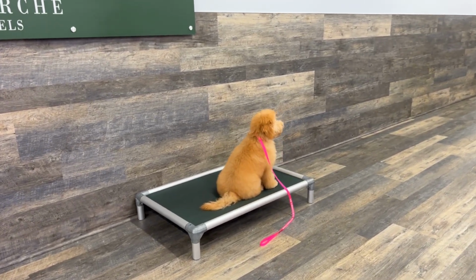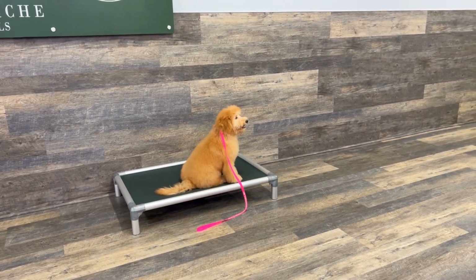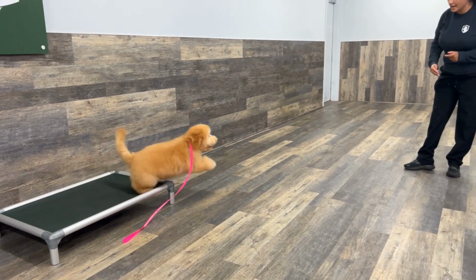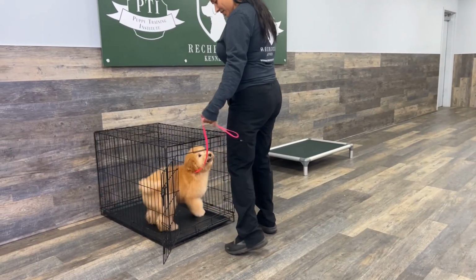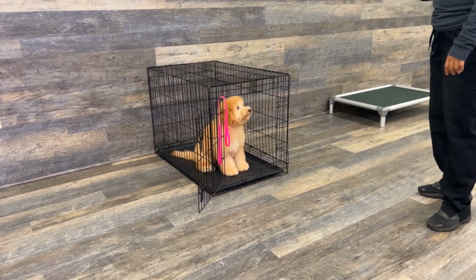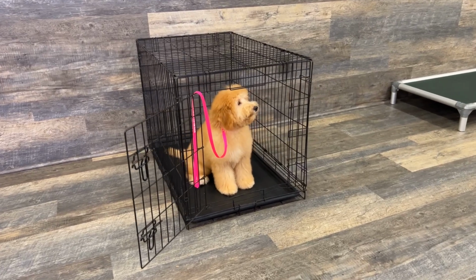The place command is also a command that we use where they jump up on the cot. What that does is that helps transfer the most difficult parts of obedience training, stay and come. You definitely will want to buy a cot because it will help them. The other area that we work on is crate training. That's where they go into a crate on their own volition. We open up the crate, we say kennel, they walk in the crate, and they stay in the crate until we release them.